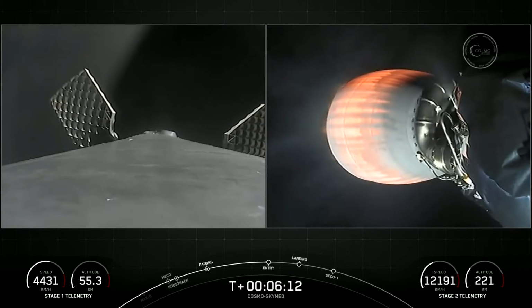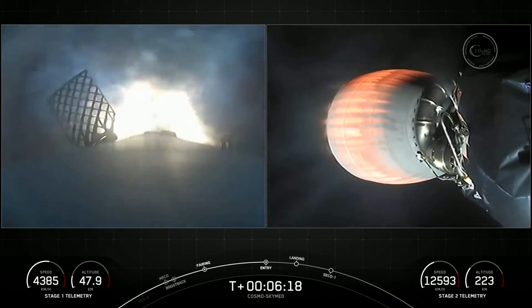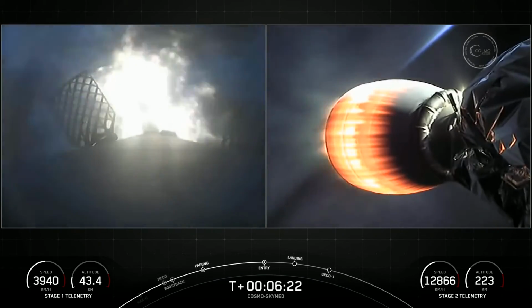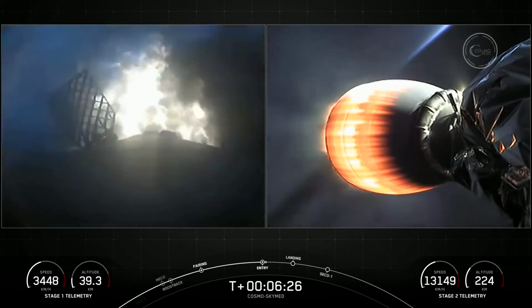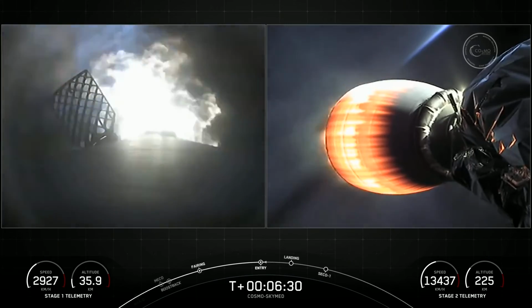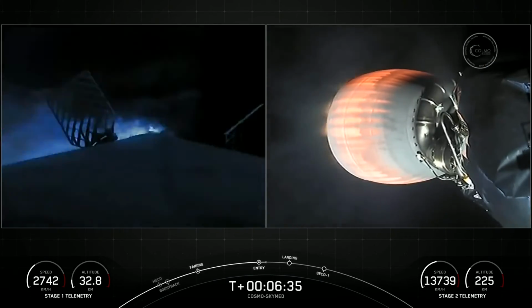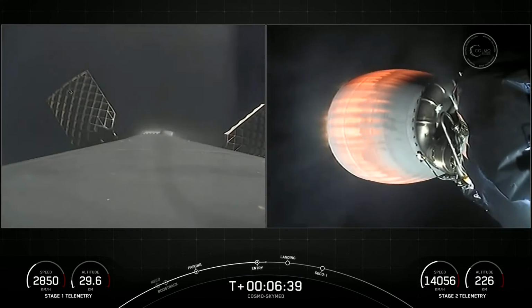Stage 1, entry burn startup. We heard the call out, and you can visually see on your screen that the entry burn has begun on the first stage. Again, this helps to slow the vehicle down as it re-enters back into the Earth's atmosphere. It's only about a 20-second burn. Stage 1, entry burn shutdown. And we heard that call out for entry burn.